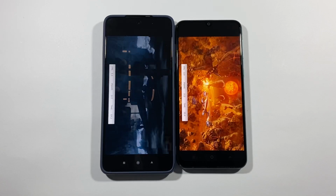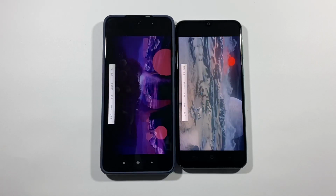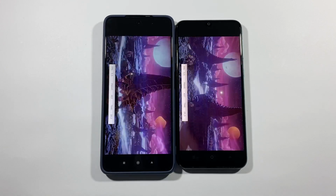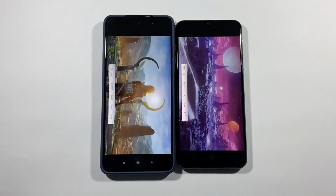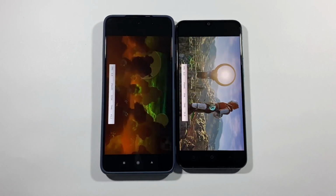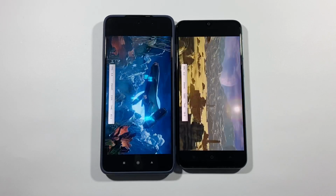For today's standards, these two devices are pretty great, I will say. You know, they are not even close to being something like a flagship, but they are around 5 years in front compared to something like Samsung Galaxy A02, A02S, A01, A10S. They are much faster devices compared to them.